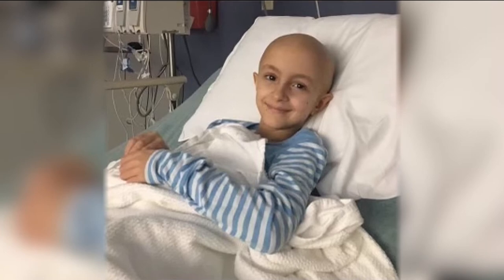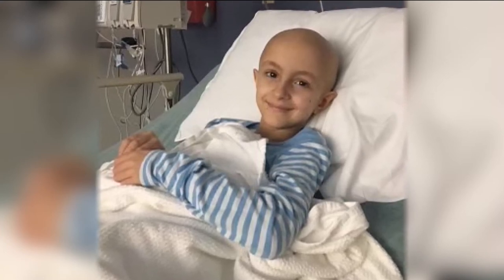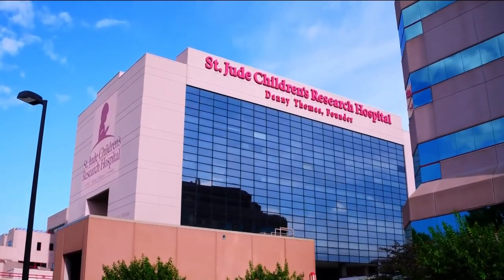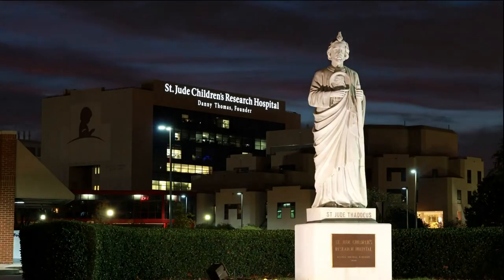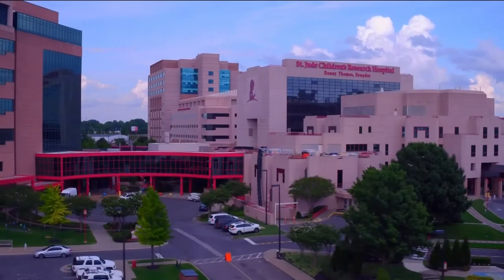And they said there's really only two places in America that you can get the kind of treatment she needs. You can go to Seattle, or you can go to St. Jude Hospital in Memphis. And I really didn't know a ton about St. Jude. We live in the West, but just something inside me said, you need to do this. You need to go to Memphis. We called and they accepted her. They had a trial open for her specific cancer. It's called medulloblastoma.